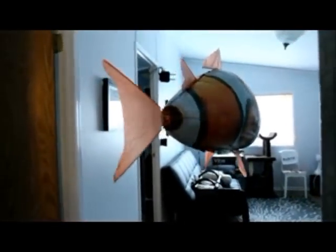Let's see how I do trying to drive it down the hallway. Good girl, Luna. Hi, Luna. Here it comes. She's not impressed. Hindenfish, the silent stalker. Doesn't exactly turn on a dime.